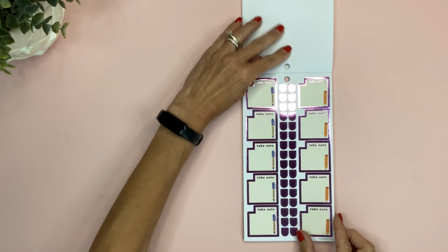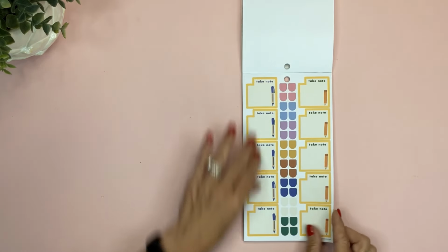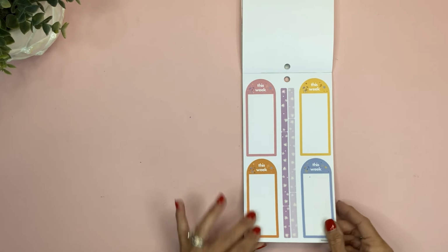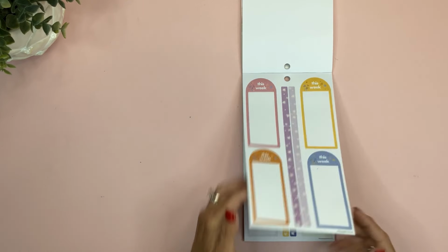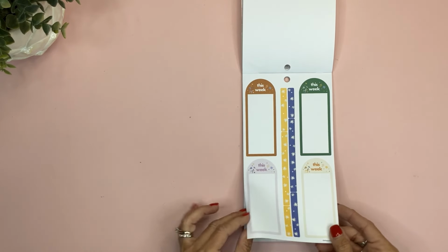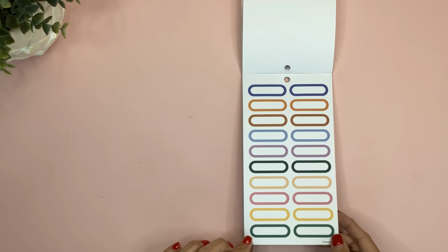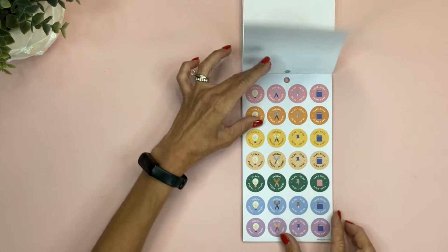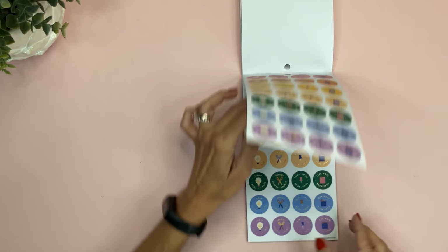This is so fun. More of the purple foil that say take note and the little rounded flags. And then we have the yellow with the little pens and pencils. We've got some longer boxes that say this week that have the dot grid and more of the little strips in the purple. Then there they are in some different colors. Oh, I love these rounded boxes, just to use for anything. And then we've got a full page of those with the purple foil and some circles that say urgent and today that have all the little school supplies.